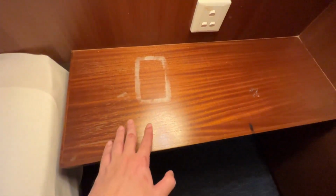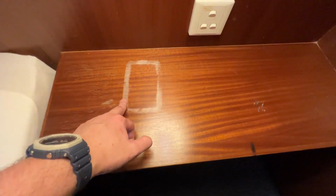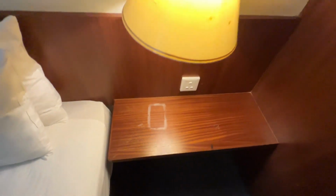And if you see on the other side, there's like marks here as well. I'm not quite sure what that is supposed to be. I don't think, again, it's not something that's dirty, just I guess wear and tear over time.